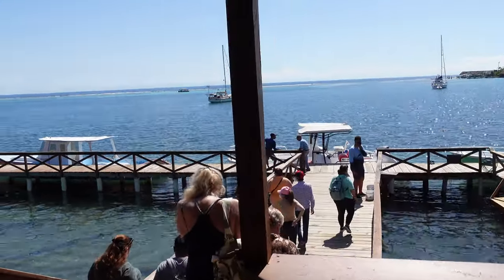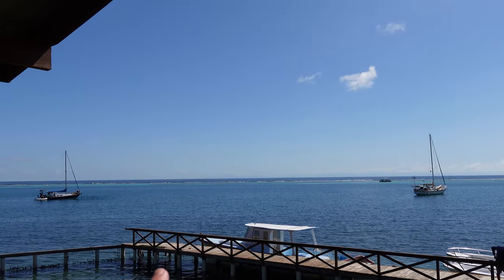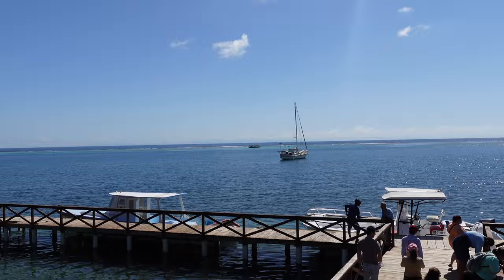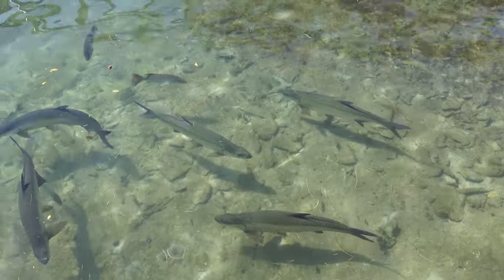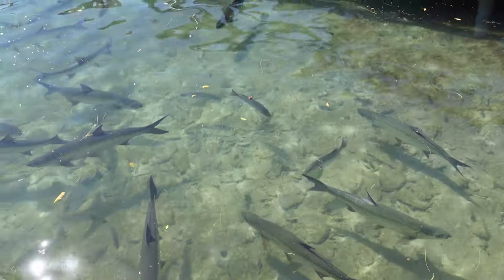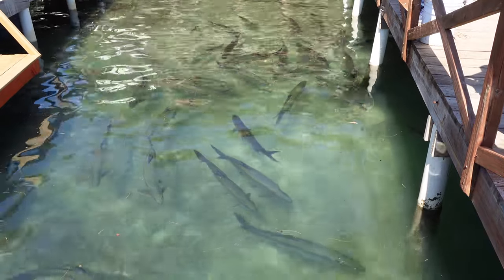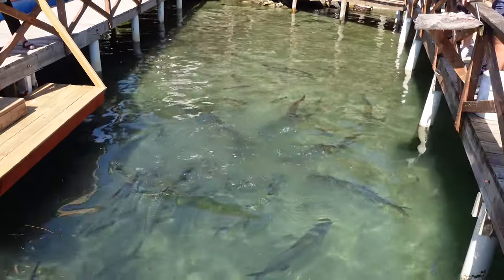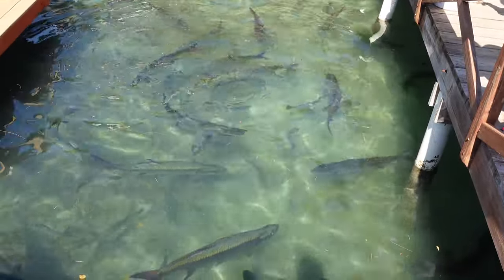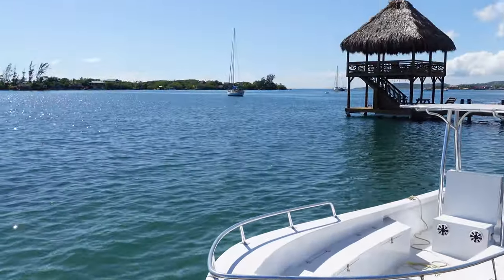Ooh, now we're heading down to the water. Got some fish to see, and it's gorgeous out. Look, they've got the breakers, the reef out there, keeping the waters nice and calm. It is a beautiful day here. So they're tarpons. Oh, okay. And a beautiful day.